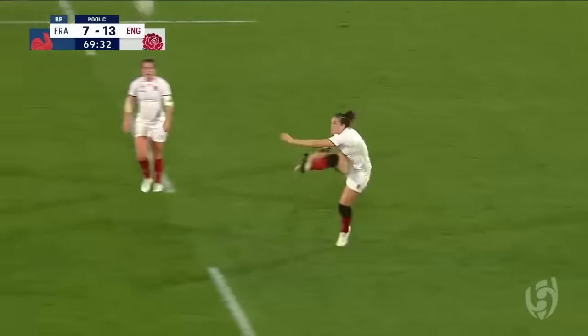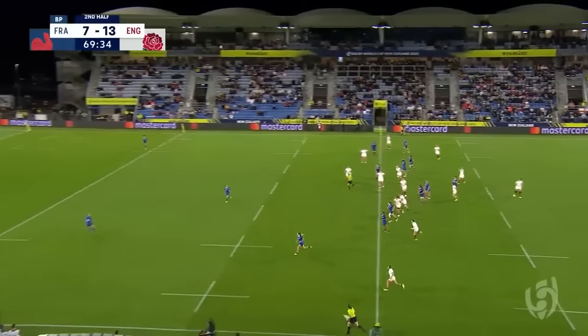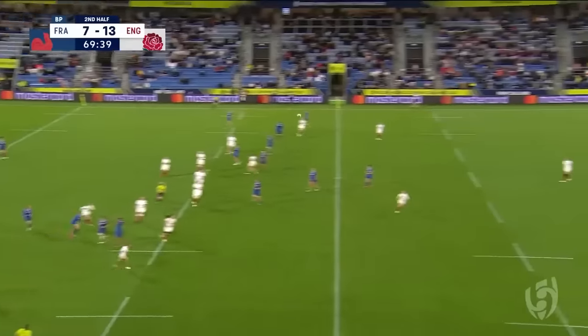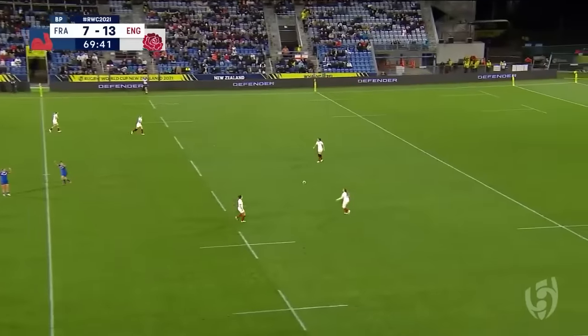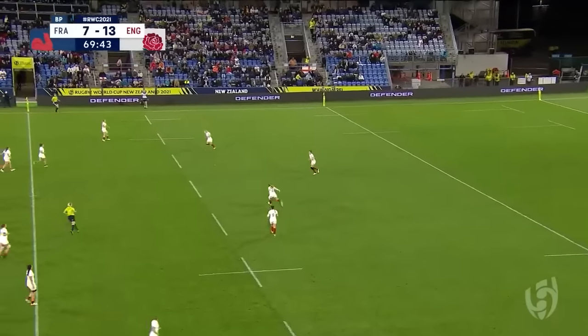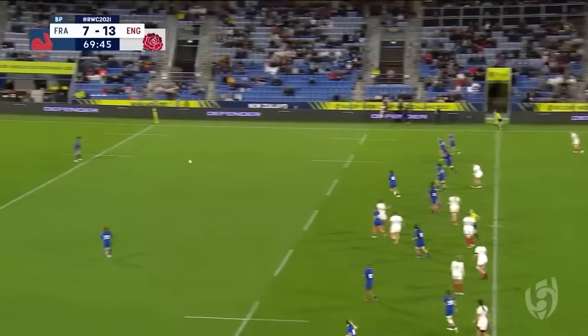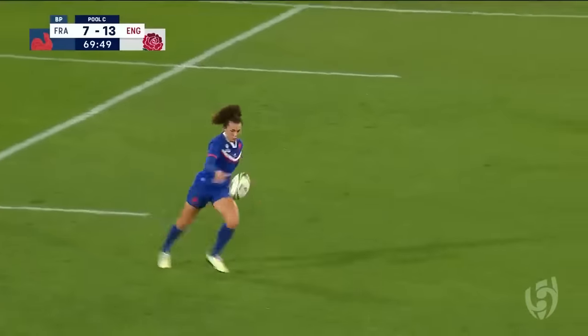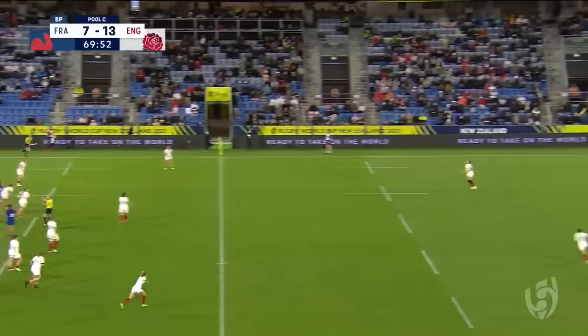White, retreat, 17. And a long spiralling ball to Boulard. Opportunity now in transition for France, but she's going to kick as well. Retreat. Just 6 points the difference here. Neither team wanting to run it in their own half. Drouin. Back to Scarrett.